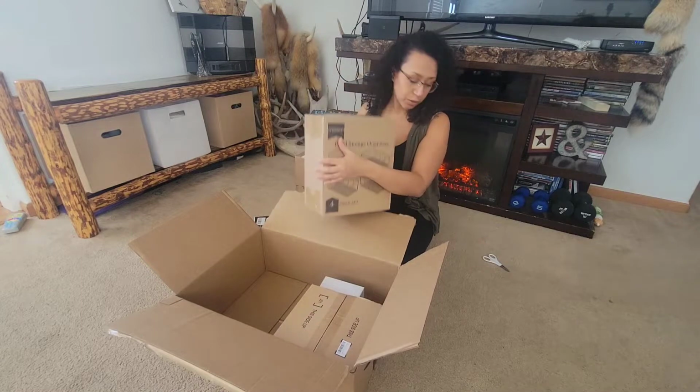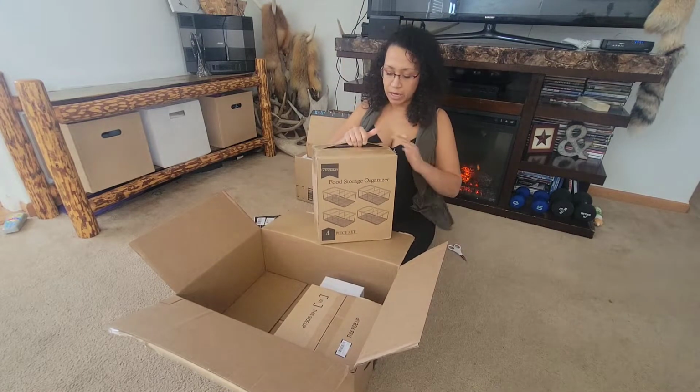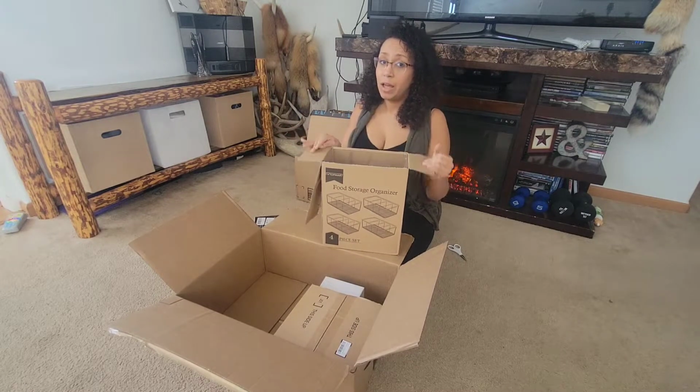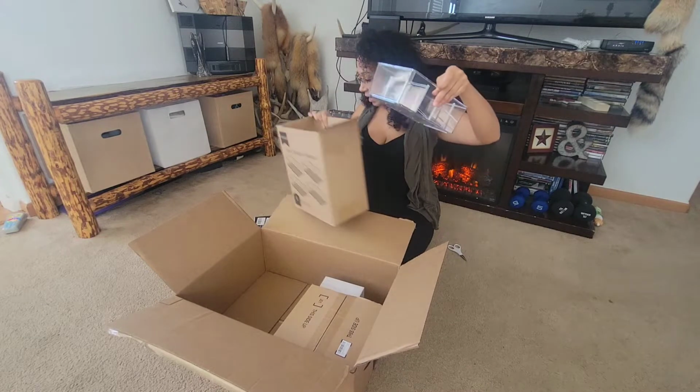Food, my food storage organizers. I don't quite know yet how I'm going to be doing all my organizers. I just got multiple, so if I need different shapes or sizes or anything like that, I can use it and utilize it in that space.